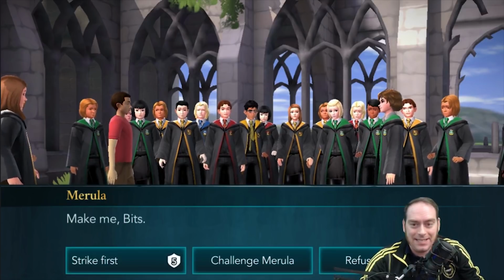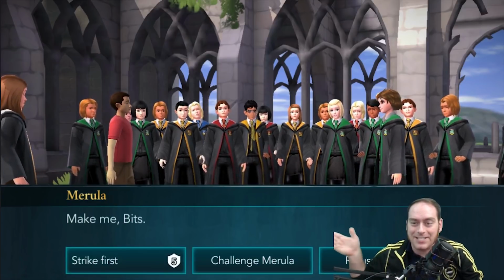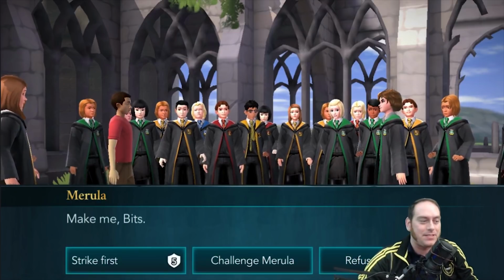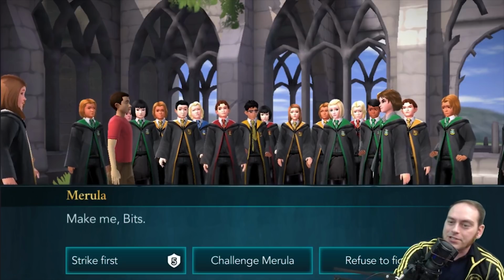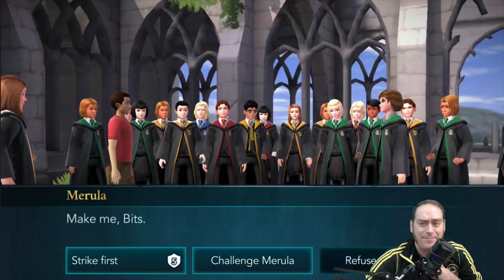Make me, Bits. It's interesting that you actually can't strike first unless you have skill points, because refusing to fight isn't attached to anything. I could just click on it, and I'm still doing it.